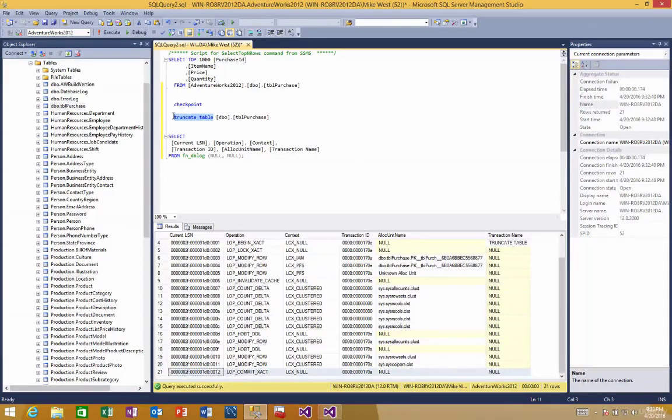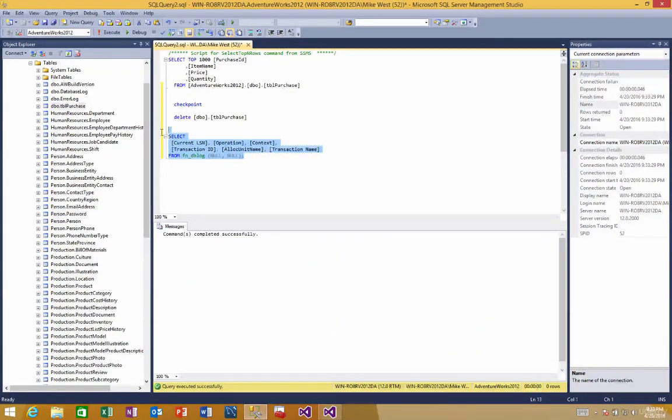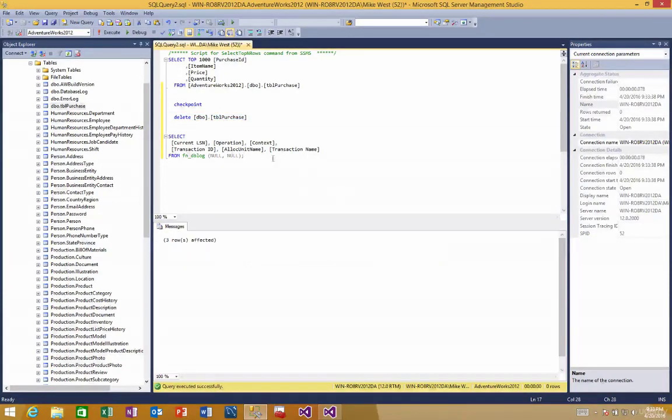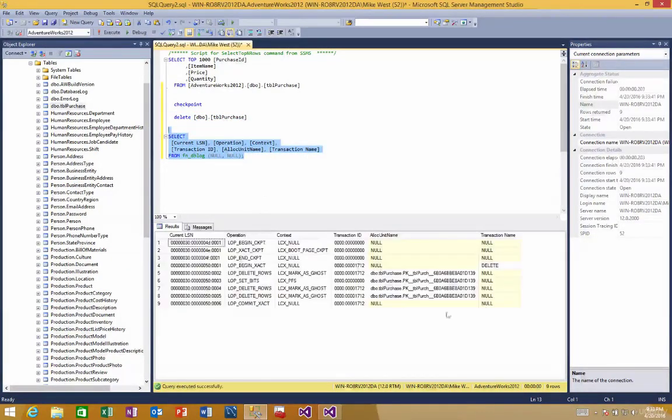Alright, so let's hit the second myth. The truncate command can't be rolled back. It can be rolled back because it's logged. Alright, so let's take a second to dispel all this non-logged conversation. In SQL Server, there is no such thing as a non-logged operation in a user database. The only non-logged operations that SQL Server performs are those on the version store in TempDB.